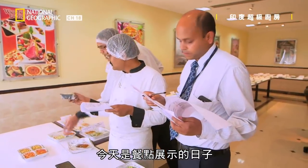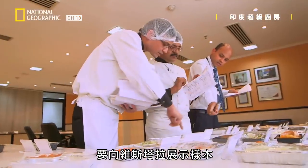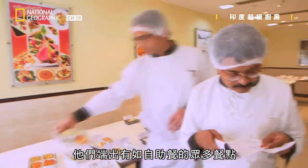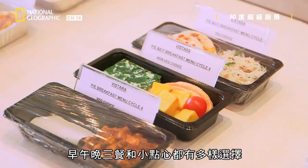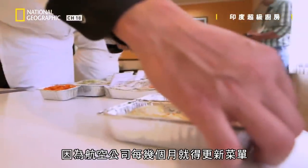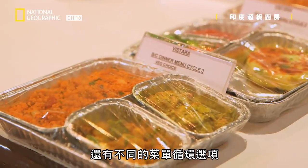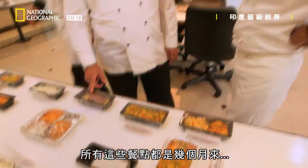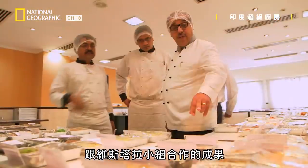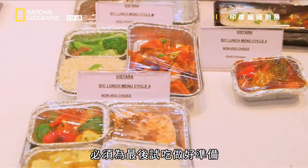Today is the day of the meal presentation, where TajSATS kitchen chefs present their samples to Vistara. There's a buffet of options laid out, offering choices in breakfast, lunch, dinner, and snacks. Since the airline must change its menu every few months, there are also options for various menu cycles. All these dishes have been prepared in collaboration with the Vistara team over weeks and months. Now Chef Batra and his team must prepare for the final taste test.